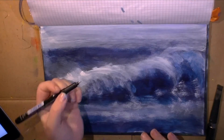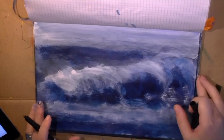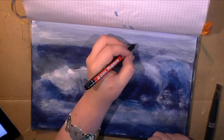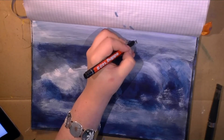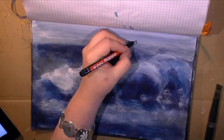So the next thing I'm doing is letting everything dry, and it did very, very quickly because I have the heating on in my studio, so even acrylics now dry very quickly. I'm going in with black permanent markers, and I'm just outlining geese that are flying somehow over the ocean.